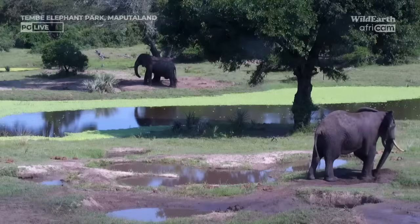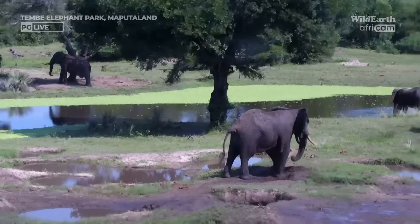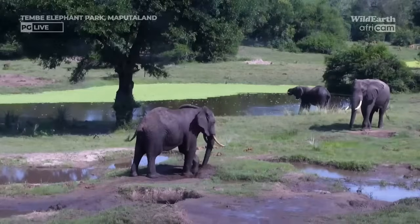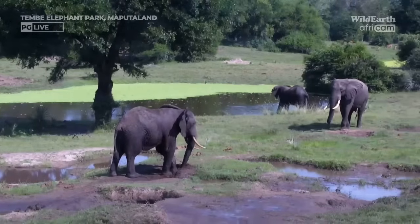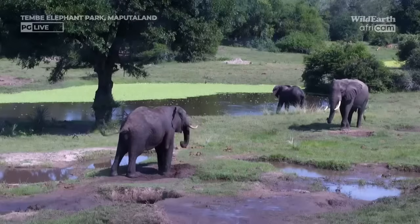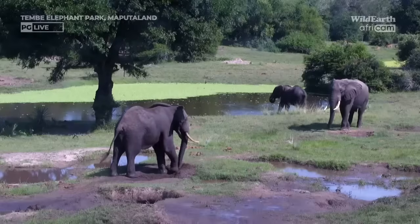So back over in Tembe National Park, or Tembe Elephant Park, in Maputaland, which is in the northernmost section of KwaZulu-Natal on South Africa's east coast, we are inundated once again with a big bachelor group of elephants by the looks of it. Also a number of impala feeding in those grassy areas in the back.